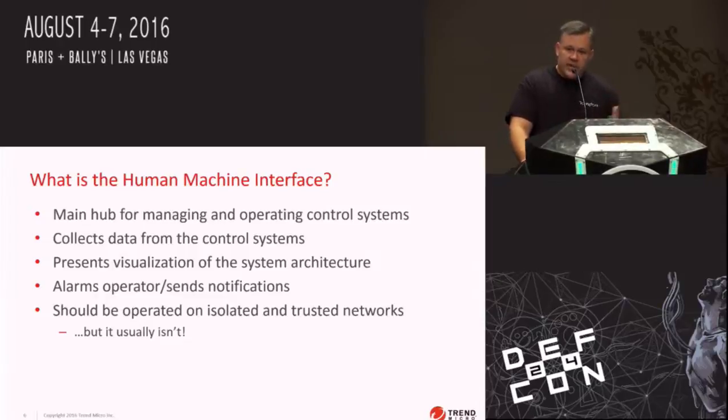So the developers are thinking that their HMI solutions are going to be used in air-gapped networks, and so they're not putting security in. That's what we're seeing in the code. That's what it feels like. They're not actually spending a lot of time implementing best practices of the industry.